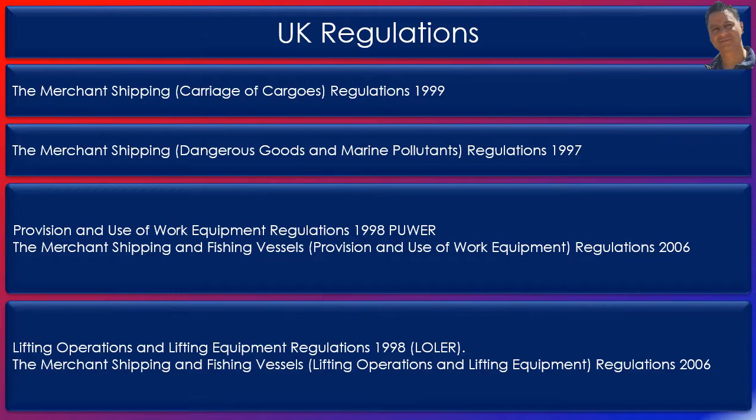And number 4, Lifting Operations and Lifting Equipment Regulations 1998, or LOLER regulation. This regulation places duties on employers to provide safe lifting equipment and manage the risks from that equipment. In most cases, lifting equipment is also work equipment, so the provisions of use of work equipment regulations, i.e. PUWER, will also apply. For merchant ships, an equivalent regulation named the Merchant Shipping and Fishing Vessels Lifting Operations and Lifting Equipment Regulation 2006 has been adopted.